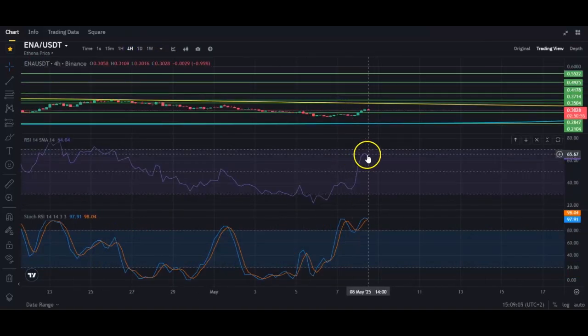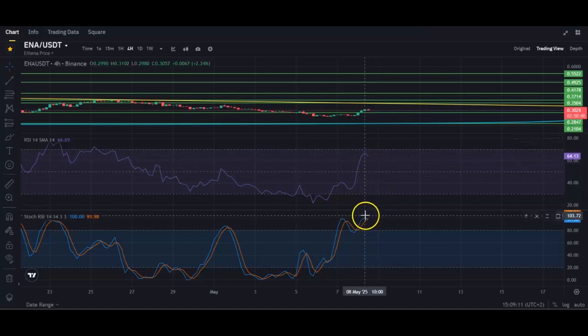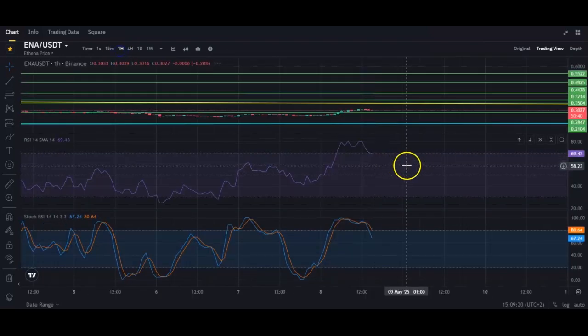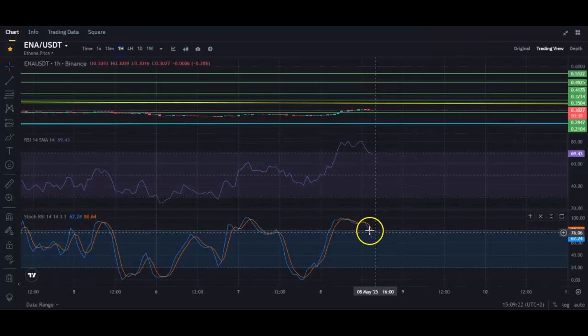4-hour time frame, okay. It's coming down slightly here on the RSI, although it's in neutral territory. It is overbought here, and it is crossing to the downside on the Stoch, it looks like. So not so good on the 4-hour time frame, I would say. The 1-hour time frame coming out of overbought territory, so that's good. It's coming out, but it is pointed, you know, heavily to the downside.